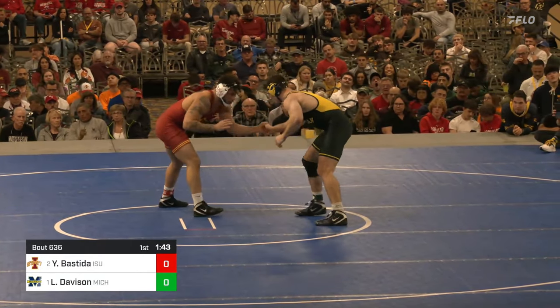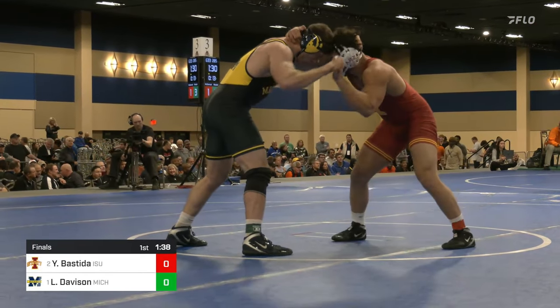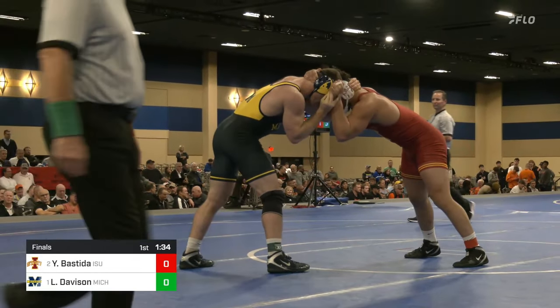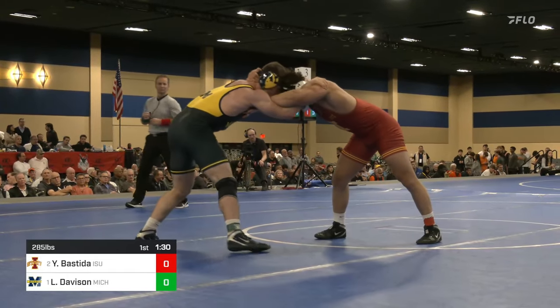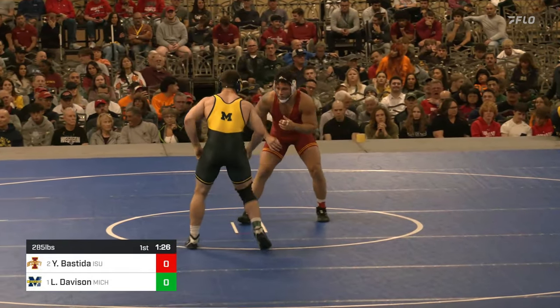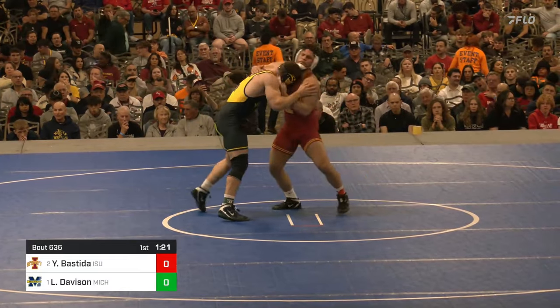Minute 44 to go here in the first, scoreless. But an exciting opening takedown attempt. And Davison was a 197-pounder 3 years ago. Moved up, All-American the last 2 years at heavyweight. And now, you know, you look at these two guys, you don't really see a size difference, right? They kind of look like they're similar size.